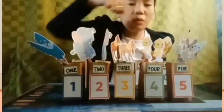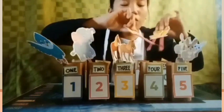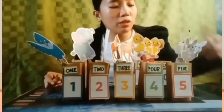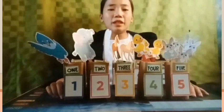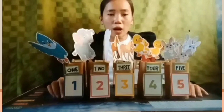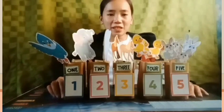So here, how many animals? So it has 4 ducks. So here, how many rabbits? So it has 5 rabbits. So now you already know how to count 1 up to 5. Okay, that's all, class.